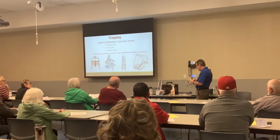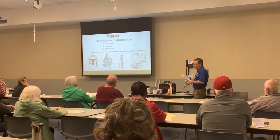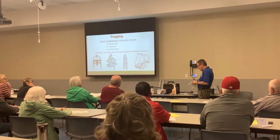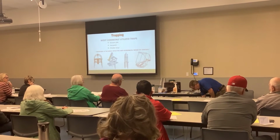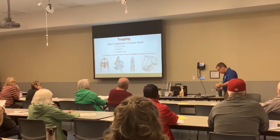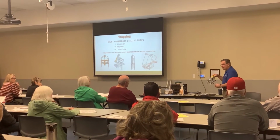I'll tell this little story on myself. The reason I paint the top of it a bright color is because I've actually run over these with my mower, forgetting where I had them. So that's why I do that. This one I recommend to a lot of people that don't have a lot of strength in their hands, for example. You simply put it in the ground, and then you step on this top area here. It pushes it down and automatically sets the trap. Then when a mole comes through, it will trigger this, and it will pop up into this position. So if it's in the ground, it'll pop up like this, and that way you've got a mole in there.